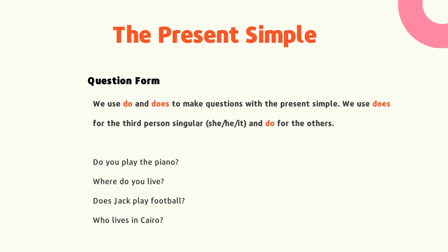The question form is similar. We also use verb to do as our helping verb here. But remember, in the question form, the verb comes first before the subject. So we use do and does to make questions with the simple present. We use does for the third person singular, he, she, and it, and do for all the others like I, you, they, and we. So, do you play the piano? The affirmative sentence would be I play the piano. So I use here verb to do as my helping verb, and I put it before the subject because this is what we do with questions. We switch positions. So the verb first, do, and then the subject, you, and then my original verb, play, and the rest of the question. Do you play the piano?